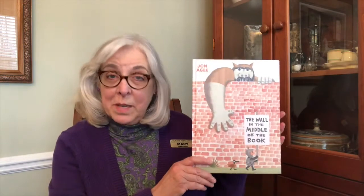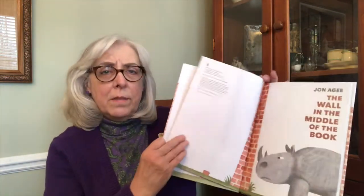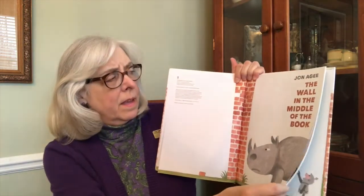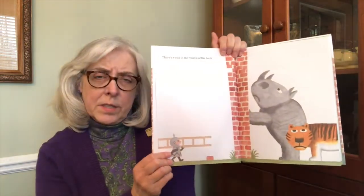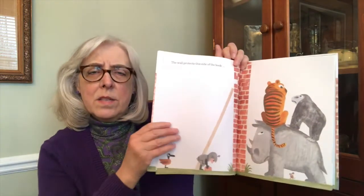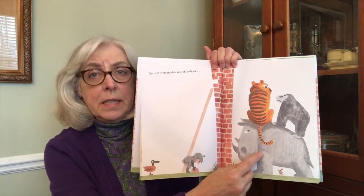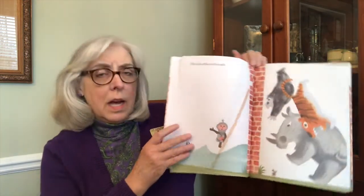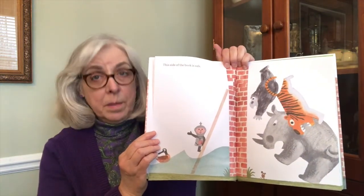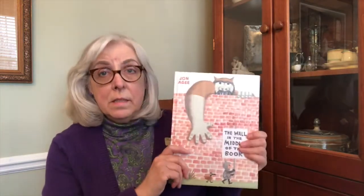His most recent book, which I really like, is called The Wall in the Middle of the Book. And in this book, there's a wall that runs down the middle of every single page. And there's a little character here who's very happy there's a wall here because he says it protects him from what's on the other side of the wall, which he feels is very dangerous. But as the book moves along, there are some clues in the pictures again that what he's assuming about which side of the wall is safe and which side isn't might not be accurate.